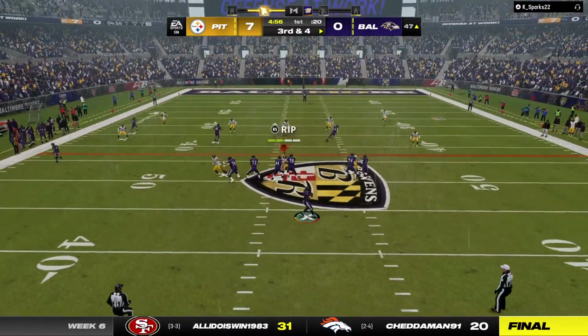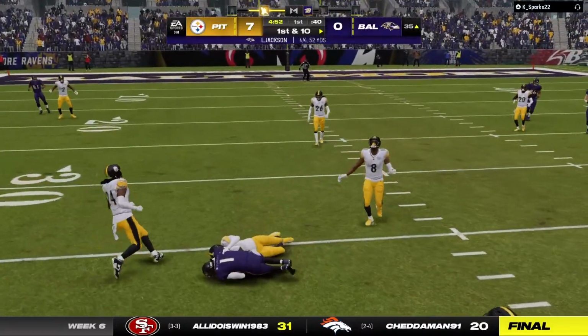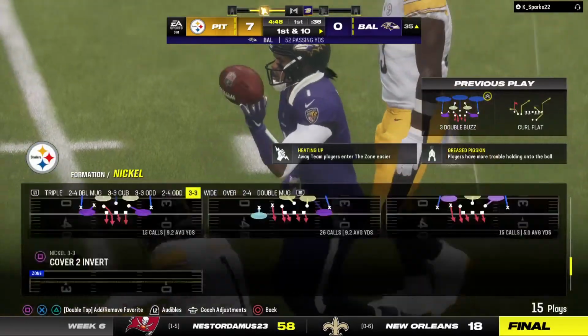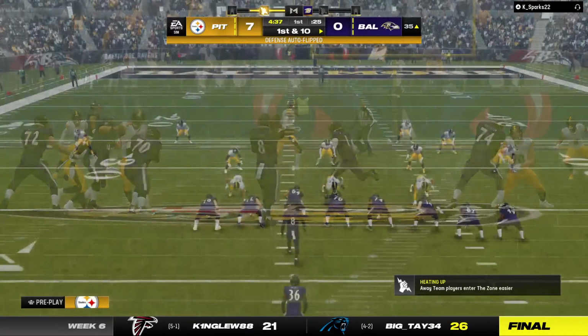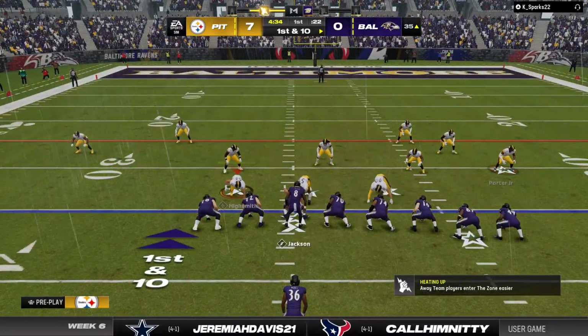From the gun on 3rd down, Jackson. Work in the middle of the field, and he's got a man complete. And they're going to have themselves another 1st down as the tackle's made at the Steelers' 35. 12 yards to pick up there, good for a Raven first. They show run with 3 tight ends here on 1st down.